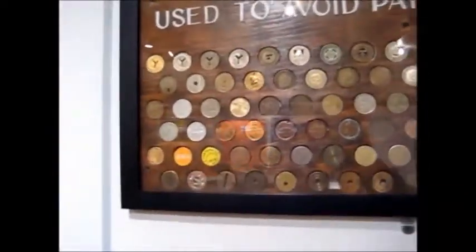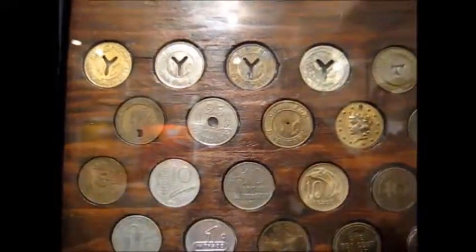Just looking at the different ways you could have paid for subway from the early 90s and onwards. And there are someone who failed. I'll try to not pay and I just spotted that one. 25 euro from Denmark. Nice one. Go Denmark.